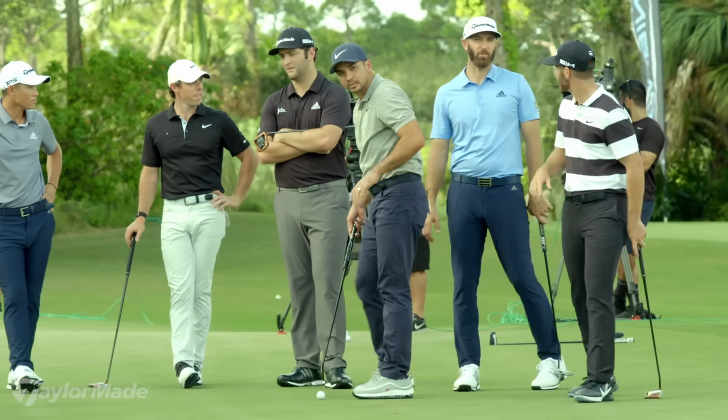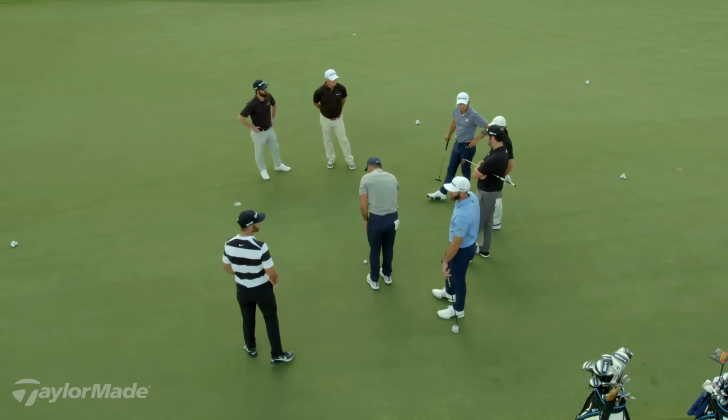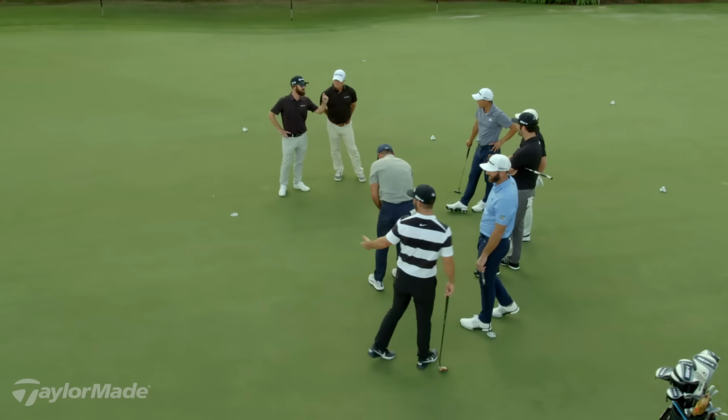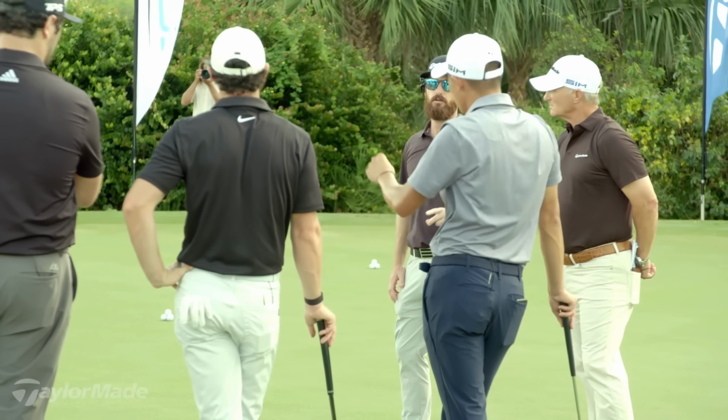My dad told me you pace it off and then let your body feel it. So I do pace it off and I count it in my head without thinking about it, and then I hit it. But on that drill, you're putting to tee pegs, right? I'm trying to get it exactly to the tee.